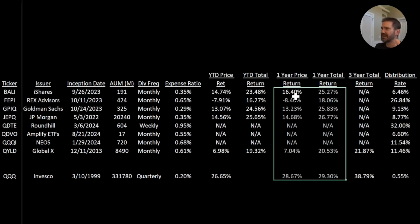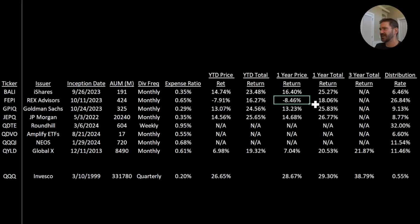So if we look at Bally, you can see the 1-year price return is pretty darn good. Add in that income as well, and wow, that looks really attractive. Whereas FEPI is the opposite, right? You've given up money as far as your price return here goes, but the distributions are so large that you actually have a positive return overall of 18%. So kind of wacky, a little out of whack, right? So you can see how those compare.